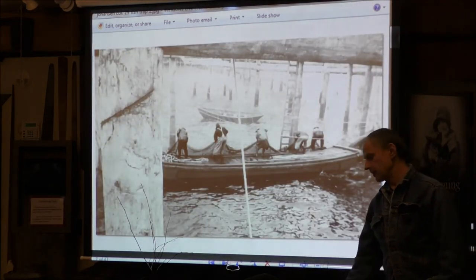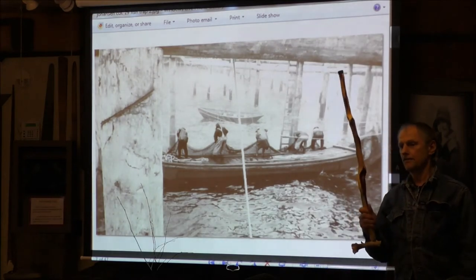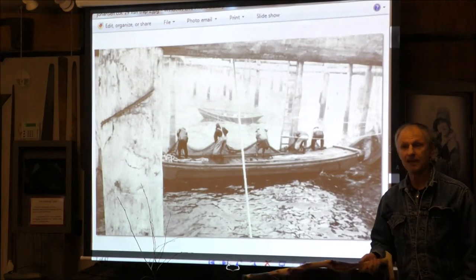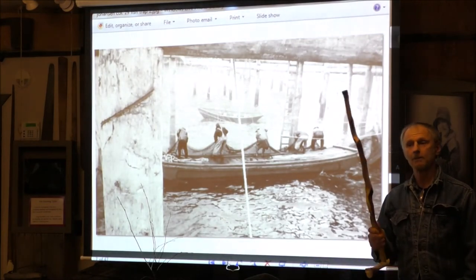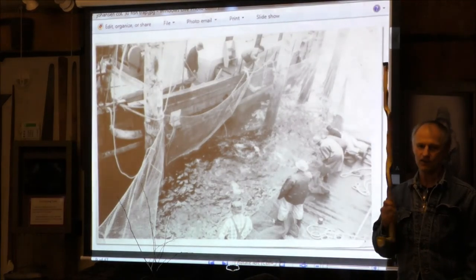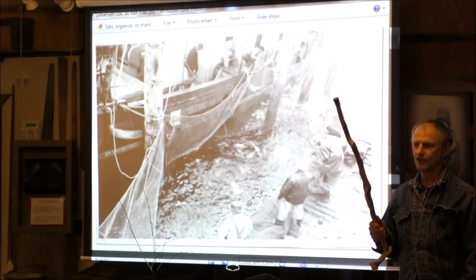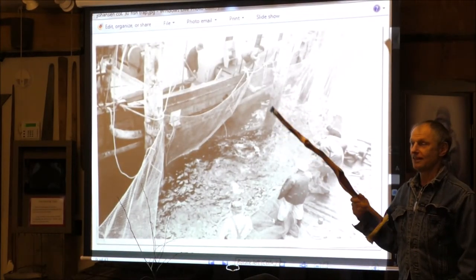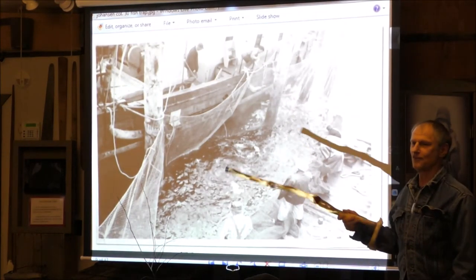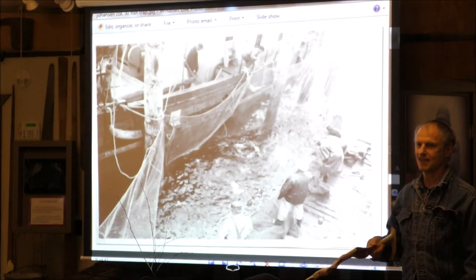Yeah, but remember this: in the 50s, the traps were the bottom of the heap. Now, in Cook Inlet only, and what I'm going to say is people are not going to believe this, but set nets outfished traps every single year for king salmon, excluding 1950, where the traps actually beat them, I think. All through the 50s, set nets beat the traps on king salmon.